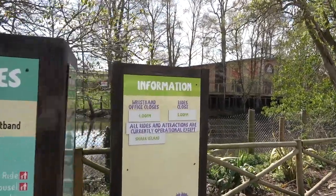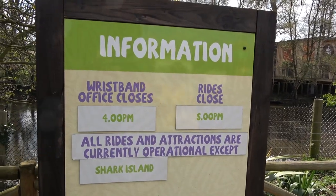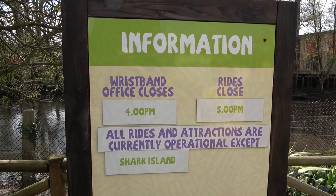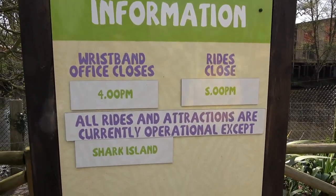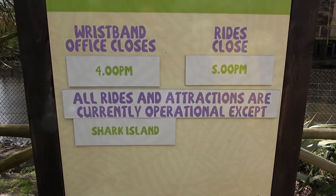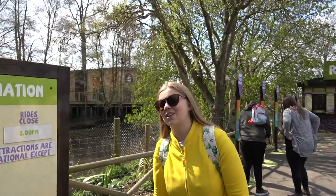So your wristband office closes at 4 today. Of course, as you get into the summer, that'll become later. Rides close at 5, so that must be like a standard thing. They shut the wristband office an hour before the rides close to make sure you're going to get your money's worth. And also, it's nice and clear here as well what rides are closed, and I'm quite happy with that today. It's only Shark Island that's closed, which is a little spinning ride. So yeah, I think we're all right with that.